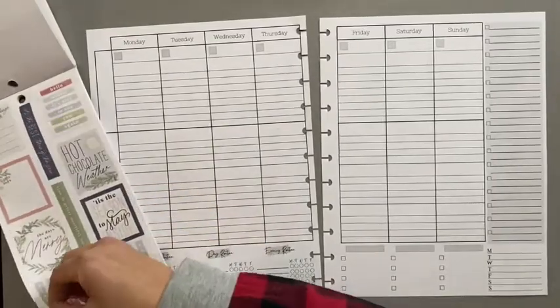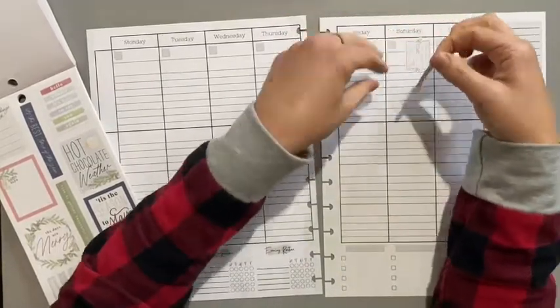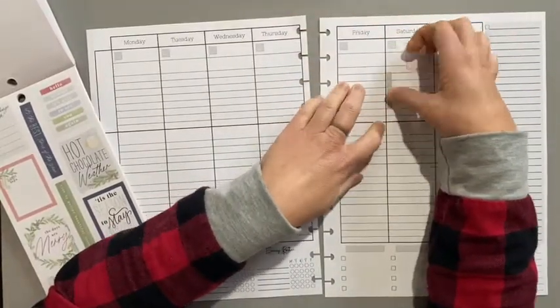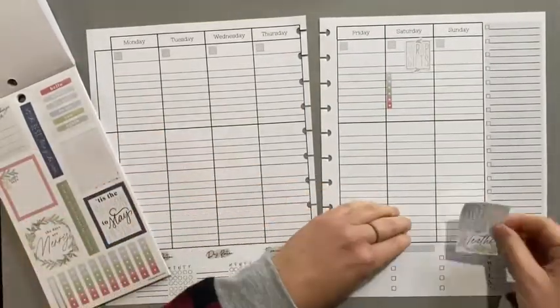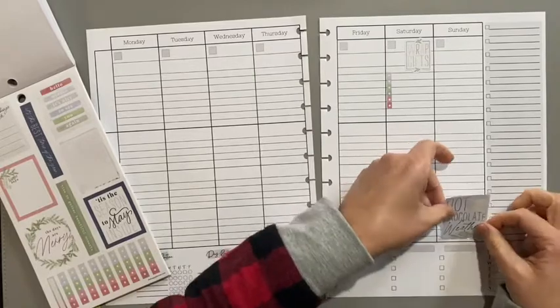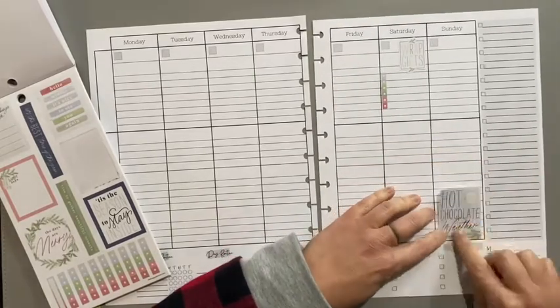So instead of just kind of walking you through what I'm doing here and my thoughts behind what I'm decorating, I actually thought we could just decorate and chat together. So if you haven't already and you want to get something to drink or a treat to enjoy with your planner, go ahead and grab that.